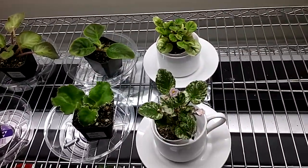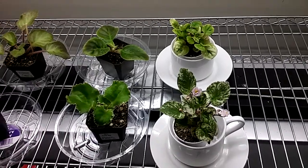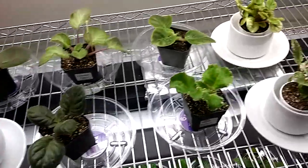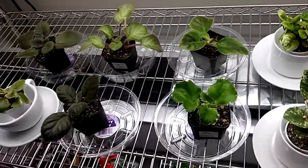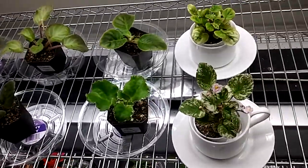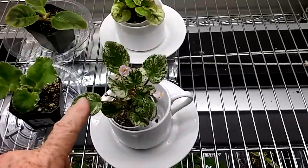I told her I was going to show the violets that I received also. I had two added to my collection. Some of these are for breeding purposes and some are for display. I got nine, but the ninth one was actually an Episcia, which isn't a violet, but in the family, but not a violet. Anyway, these eight. This is a trailer.